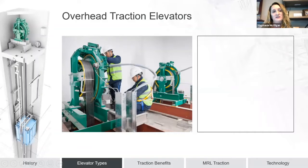and then the contractor would crane that machine up into a penthouse. That machine then would sit on a structural slab or machine beams at the top of that hoistway, which obviously added a lot of structural requirements to the top of that building.